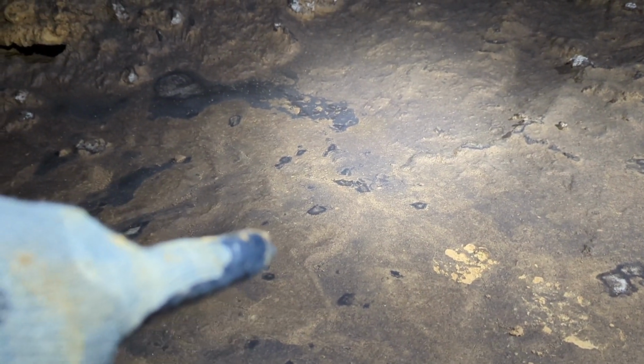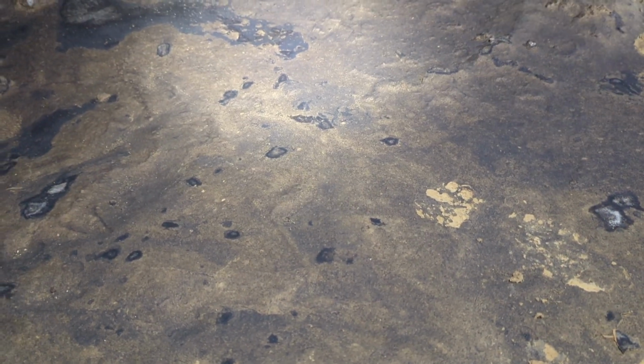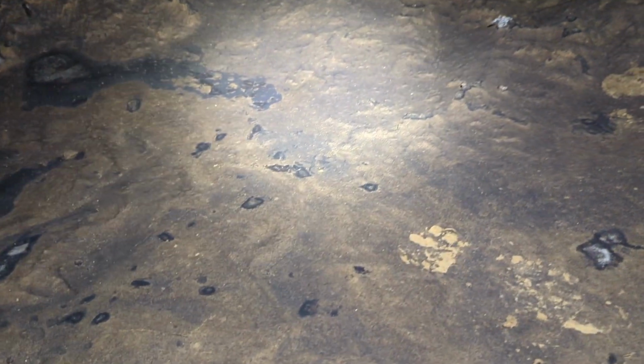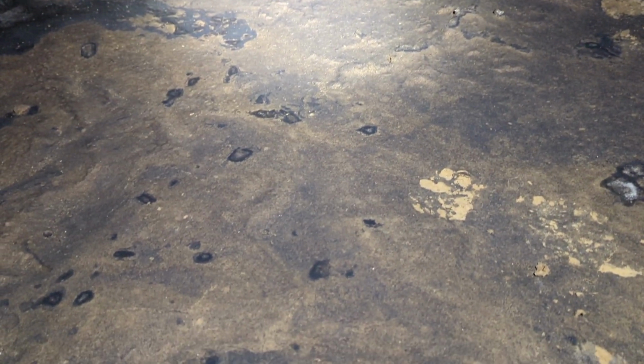Yeah. So I know it's kind of hard to see, but right here, that's a bare footprint from when the Native Americans were in this cave. Now there's some more we're going to show you as we get further in, but we've actually never noticed those right there until today.